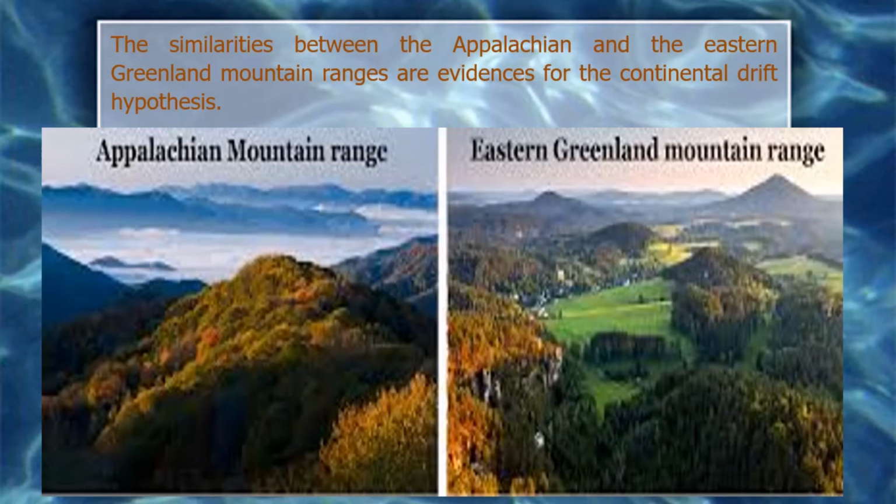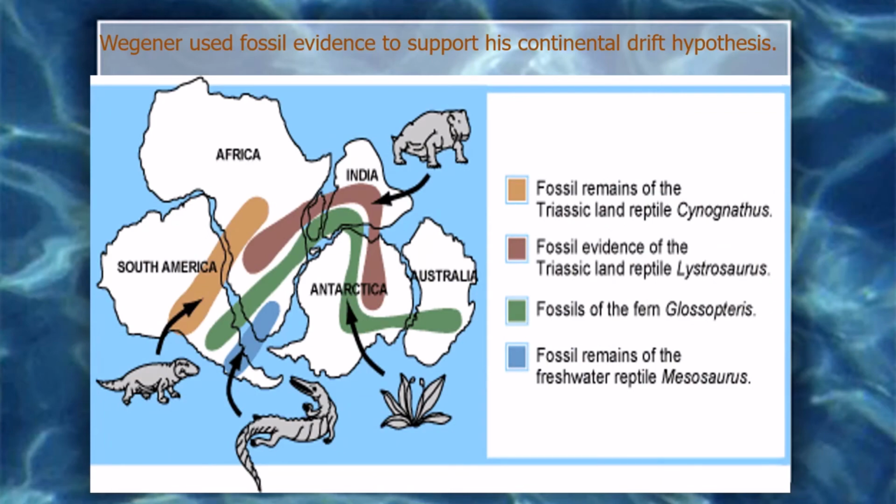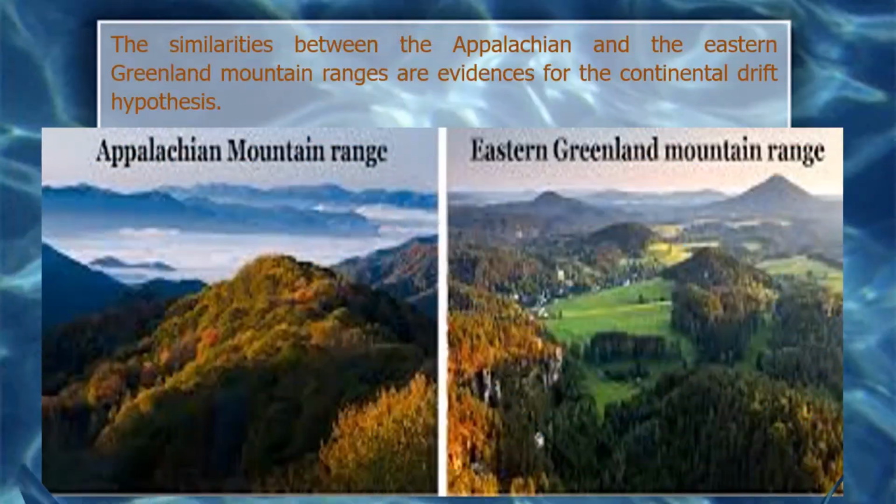Mountain ranges with the same rock types, structures, and ages are now on opposite sides of the Atlantic Ocean. The Appalachians of the eastern United States and Canada, for example, are just like mountain ranges in eastern Greenland, Ireland, Great Britain, and Norway. Wegener concluded that they formed as a single mountain range that was separated as the continents drifted. The similarities between the Appalachian and the eastern Greenland mountain ranges are evidences for the continental drift hypothesis.